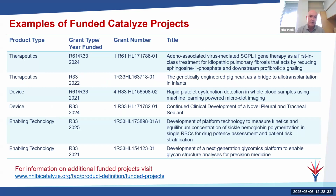So going at the top, we have a biphasic R61, R33 just recently funded. And this is a gene therapy focused project where they're doing some of the final validations of the AAV and gene product delivery. And then they'll transition into the R33 where they'll do some preliminary animal studies. Slightly more mature in that second one is a genetically engineered pig heart as a bridge to allo transplant. So this was actually coming in for enabling tech transformer platforms.